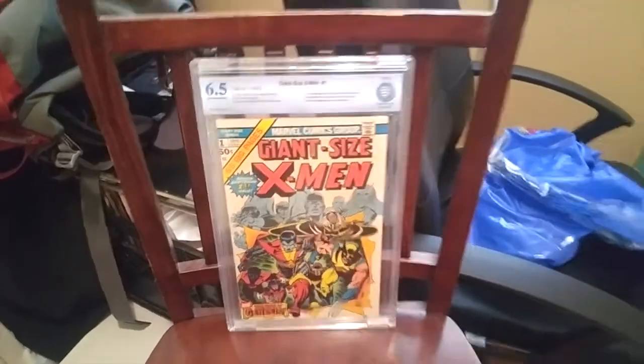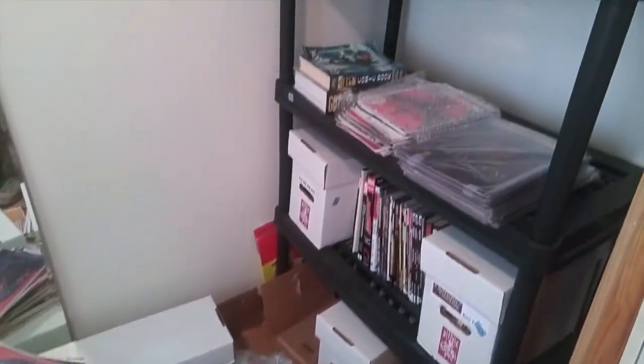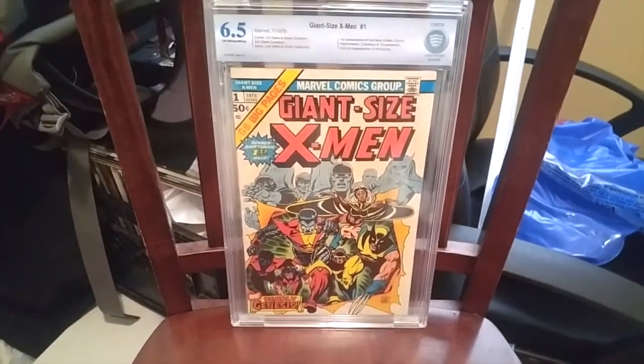I'm just doing some sorting in my messy comic book room here. We have a rental suite, so I don't have too much access to our little extra storage room. Once in a while, when I buy new comics, they stack them and I come down here and work on them. But I had a quick idea for a video I wanted to go over.